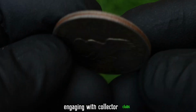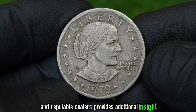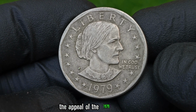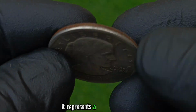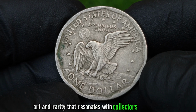Engaging with collector clubs, online forums, and reputable dealers provides additional insight, helping enthusiasts keep up with trends and opportunities in the Anthony dollar market. The appeal of the 1979 P Susan B. Anthony dollar extends beyond its face value. It represents a blend of history, art, and rarity that resonates with collectors worldwide.